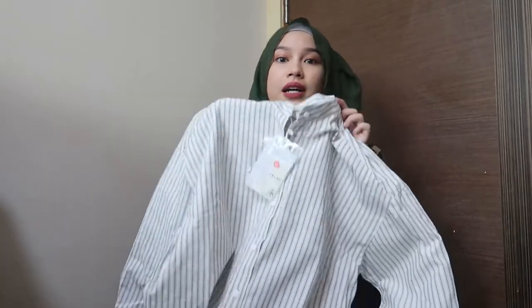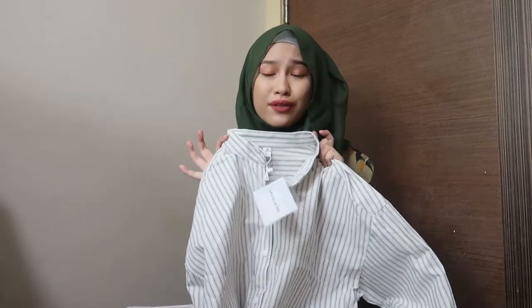It comes in one size, if I'm not wrong. I don't know, I can't remember. Oh my god, it's been so long since I bought all of this stuff. So that's all I got for my fashion section.